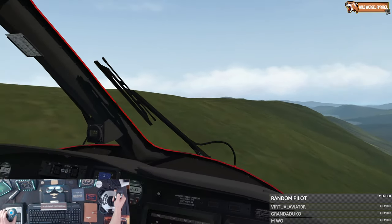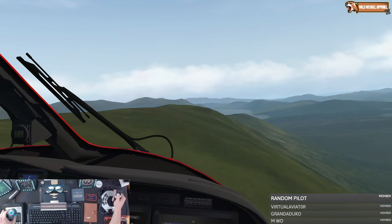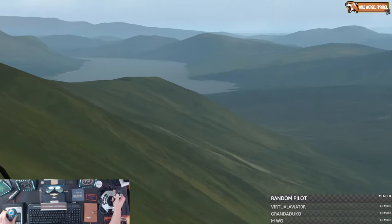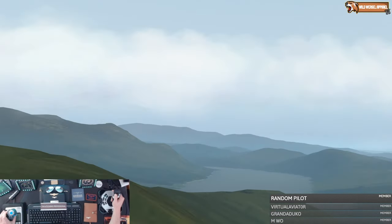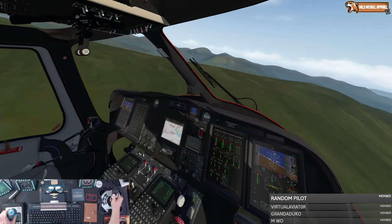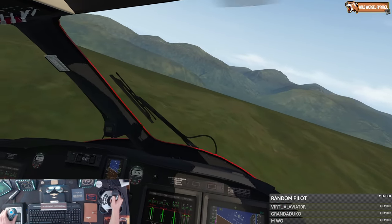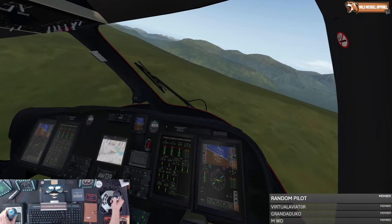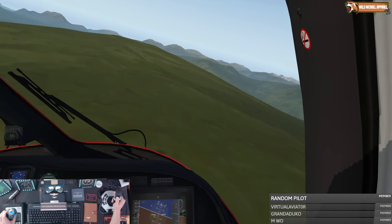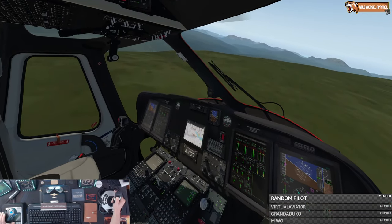A 412 with a camera would be helpful, says Lazy. Yeah, just any type of FLIR would be really useful. I've been looking a lot at that Bell 412 for X-Plane. I've been watching a lot of YouTube videos about it. It looks quite good, but still not sure if I want to get it. I mainly wanted to focus on the European helicopters. I don't dislike the American helicopters or anything, but maybe the 412 would be a good shout for the next one to learn.